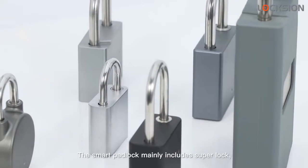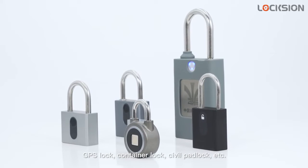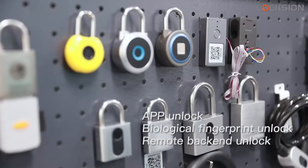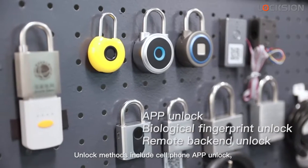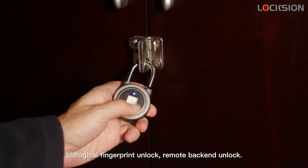The smart padlock mainly includes super lock, GPS lock, container lock, civil padlock, etc. Unlock methods include cell phone app unlock, biological fingerprint unlock, and remote backend unlock.